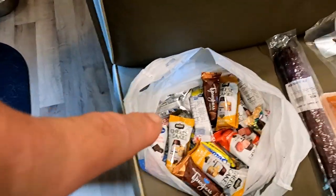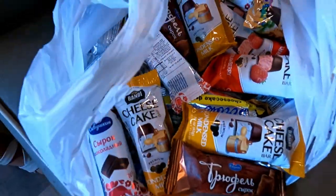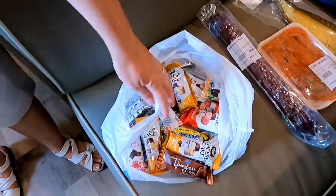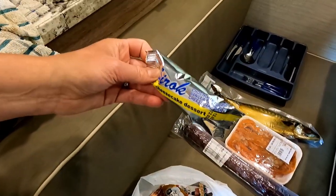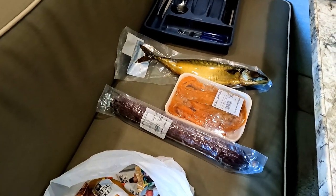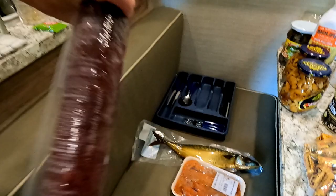All right, so these are some really famous Russian cheesecake things. I don't know if they're famous, but you guys watched my Russian video. We were in the supermarket, and these things were all over the supermarket. They're really popular there. Then she got some salami. Yeah, salami, Moskovskaya.